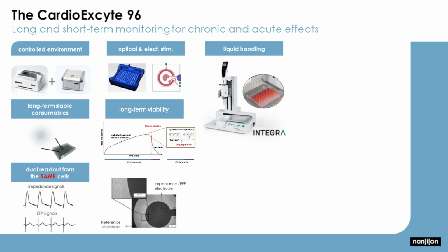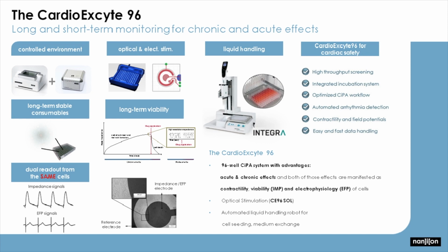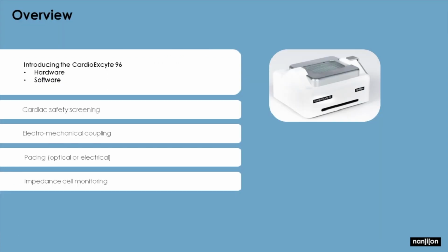So the system comes with a liquid handling robot to help out with cell seeding, compound application, or medium exchange. And basically, taking all this together allows the system to be a perfect tool for example, cardiac safety screening. So next, I want to just briefly show you the hardware and software capabilities of the CardioMyocyte and also FlexID system here.